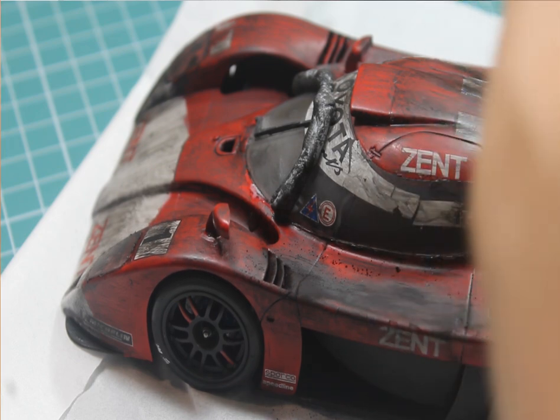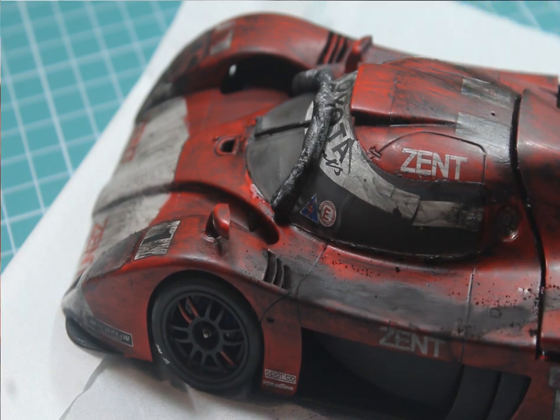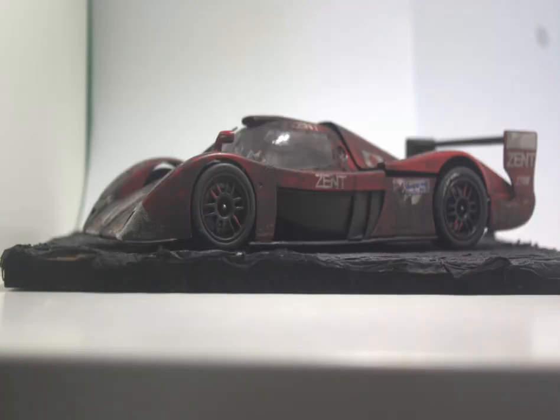And also a mistake you can see is that I put blue tack over the decal, which, yep, did not work, because when I was taking the blue tack off I ripped the decal. And well, we're done. This was a very wild and different project for me, but well, it's over.